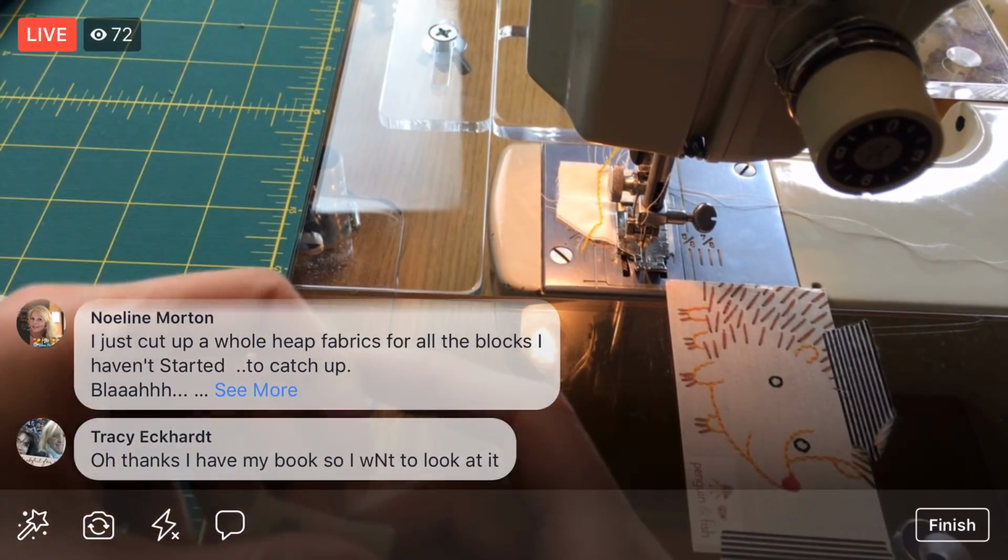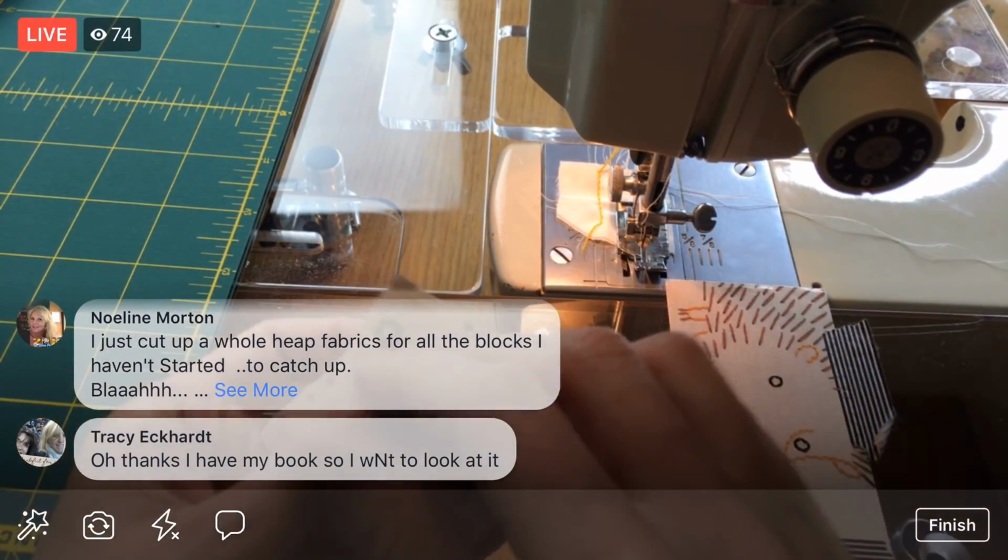Oh, you just cut a whole heap of fabric for all the blocks. Oh, wow. Oh, that's nice.